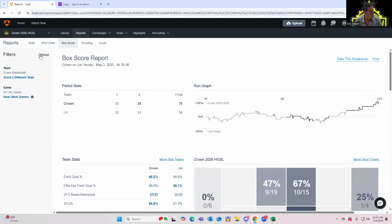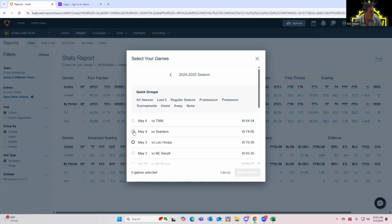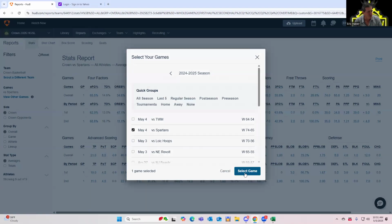Let's move on to the game against the Spartans. So this one is a little bit tricky. All right, so we're going to get into this one.